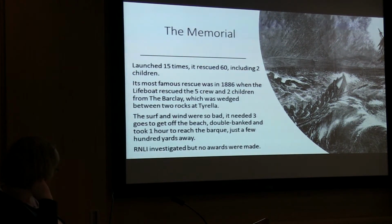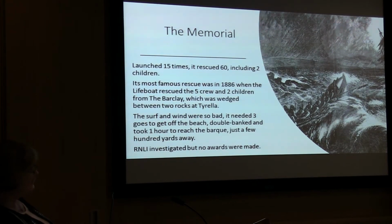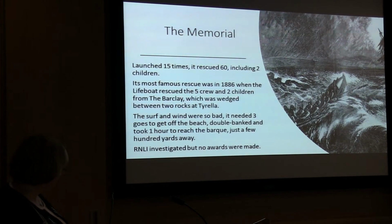The Memorial was the 3rd of the boats at Tyrella. It was the most successful in the sense that it rescued 60. Its most famous rescue was in 1886, when it rescued the 5 crew and 2 children from the Barclay. And the Barclay was basically wedged between Bird Rock and Seal Rock, or Smith's Rock and Stinker Rock, which is, you could walk from the boathouse, 5 minutes would take you there. It took them an hour rowing to get there. It took them 3 goes to get off the beach.